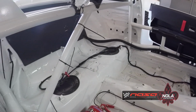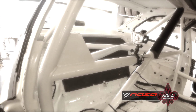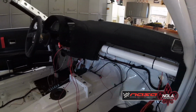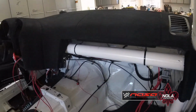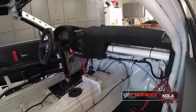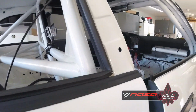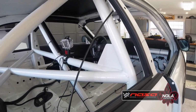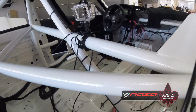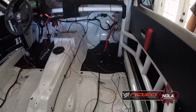Inside you can see it's pretty stripped out. NASA legal cage. The dash, I just recently flocked the dash, with a soft material to take the glare off of it. I built my own dash there with some carbon fiber panels and a Race Technologies Dash 2 Pro digital dashboard. I'm in the middle of installing the fire suppression system and all the switches and knobs and such to make everything work, so I'm in the wiring process right now.